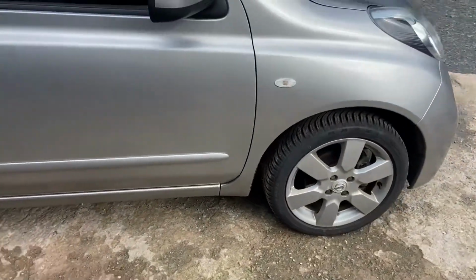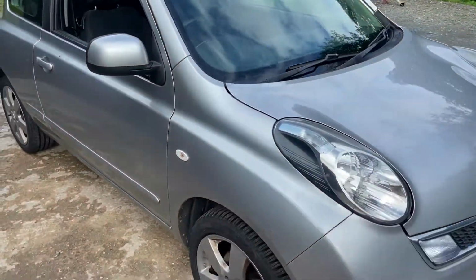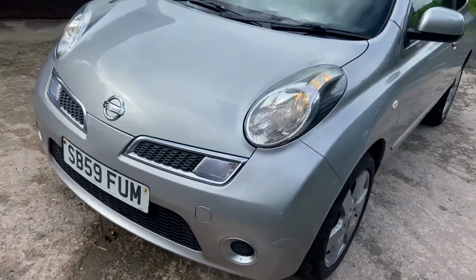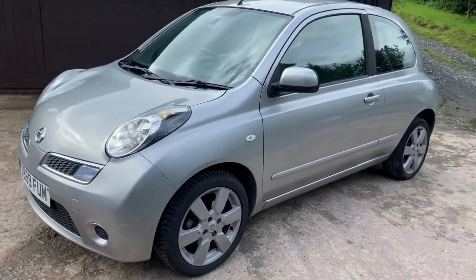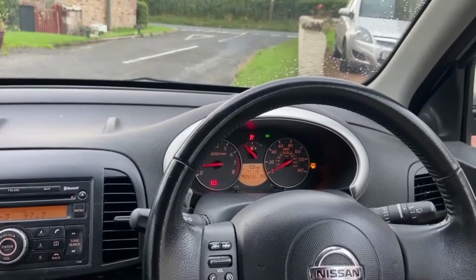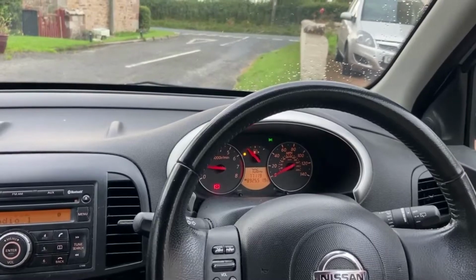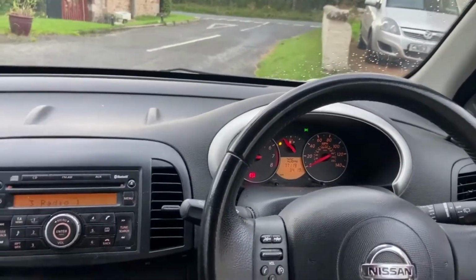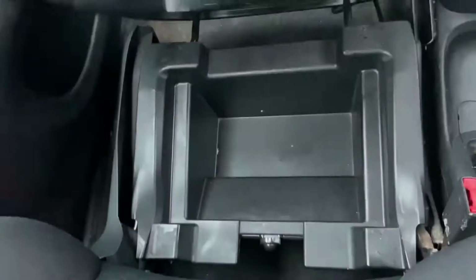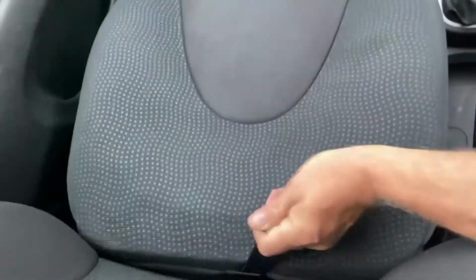Nice little 3-door Micra. It's a nice colour as well. It's like a gunmetal grey rather than a silver, but all in all a nice straight car. No problems there whatsoever. I'm showing you the dash cam already. Look at this, this is handy. Secret place to put your chocolates and sandwiches.